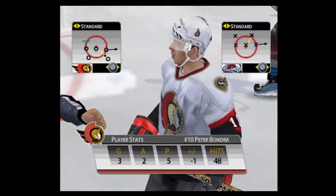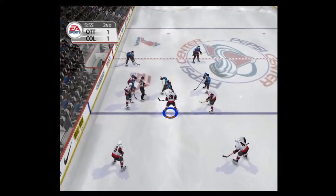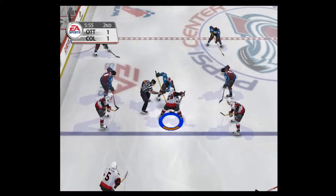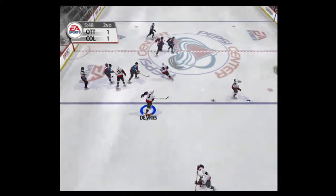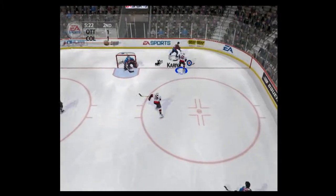Bondra is a rare talent. Just the energy and skill level he's able to bring to the rink on a consistent basis is amazing. Oh, he's one of the true superstars in this league. He makes the game fun to watch. Over the line. Big glove.